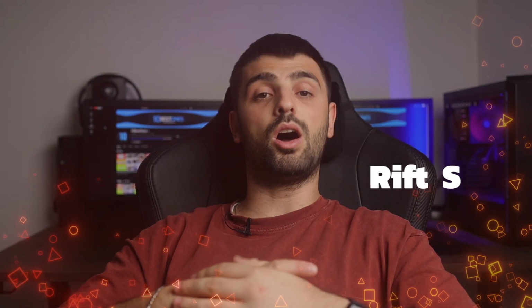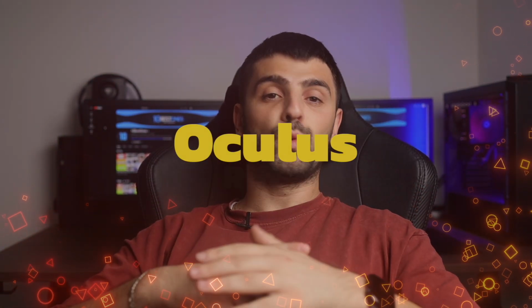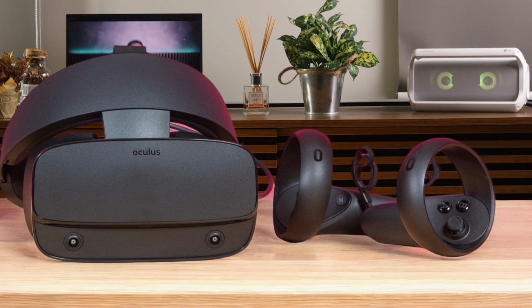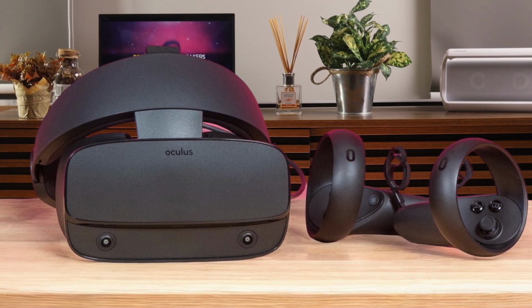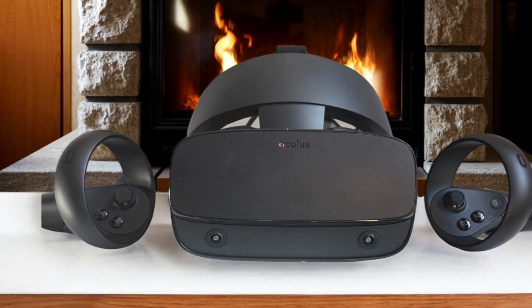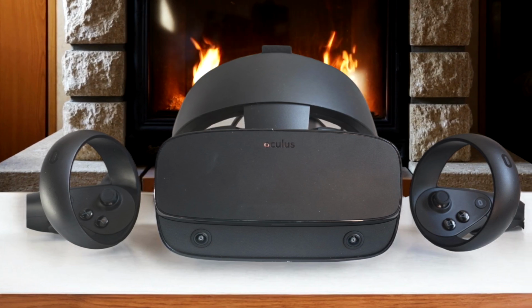Number 6. Oculus Rift S. This was a bit of an oldie, but goodie. It's super comfortable to wear, which is a huge plus for those long gaming sessions. The visuals are pretty crisp too, but let's be real, it's discontinued now, so finding replacement parts might be a pain. Plus, the audio isn't exactly mind-blowing.